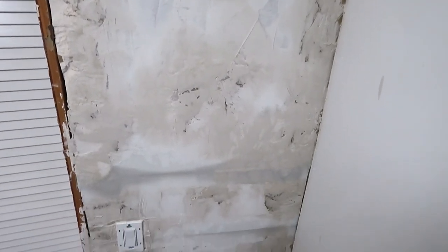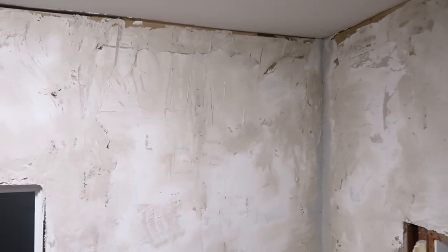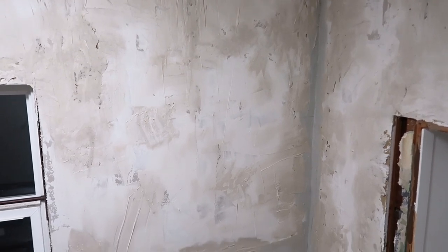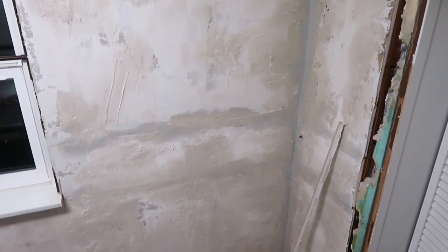You can use that joint compound to do the same exact DIY texture, but the joint compound took way longer to dry. I'm talking days longer to dry. So I would recommend doing the Plaster of Paris. It has pros and cons to drying quick, but you can get the project done and painted a lot sooner if you use Plaster of Paris like I did. But of course you can use joint compound as well.